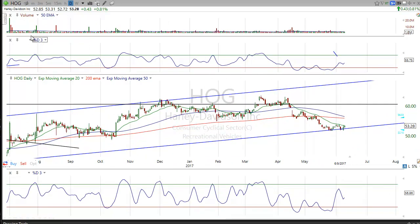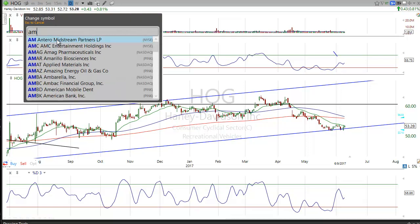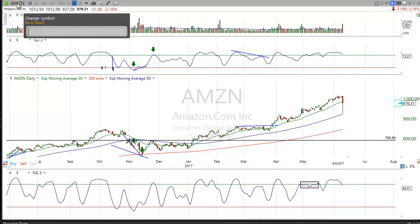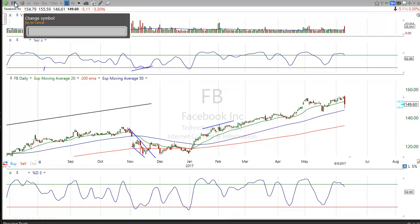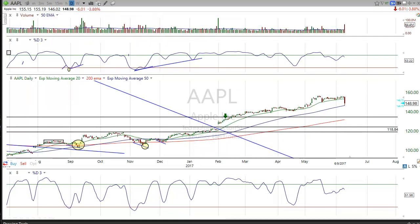And I bring something to the table. Just mention the FANG stocks today: Amazon, AMZN. Look at that candlestick, big smackdown. Facebook, FB. Big smackdown. This was definitely a rotation out of the FANG stocks this morning. Even Apple here, big candlestick all back down to the 50.